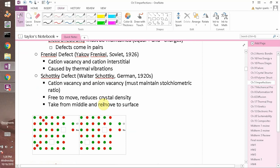Any questions on Frenkel versus Schottky defects, or defects in ceramics in general, right now? Yeah, Isaac? So I assume that the Frenkel is specifically cations and significantly smaller? Great question. Yeah, so he's got a really good line of reasoning. Let's go through. He said, is a Frenkel much more likely to be a cation than an anion?